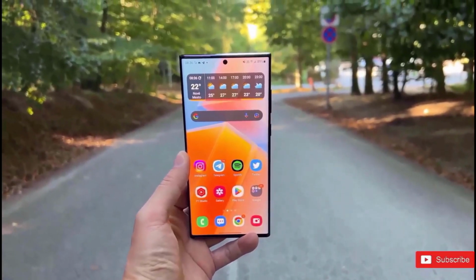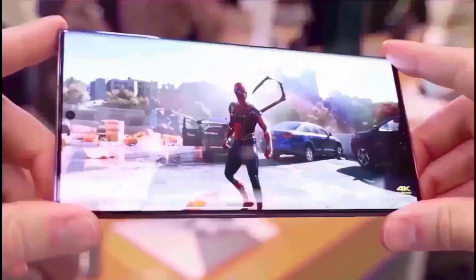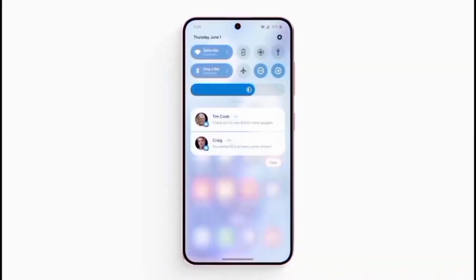Now, there can't be a Galaxy S24 movie without talking about AI. Every day, a lot of functions are leaked. We now know that the S24 series will have an AI-powered gallery that is very smart.